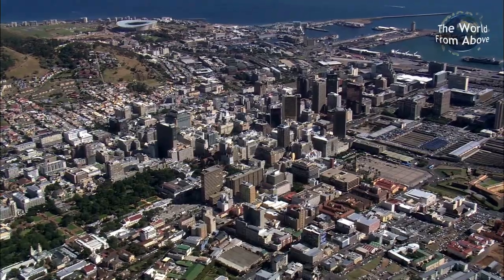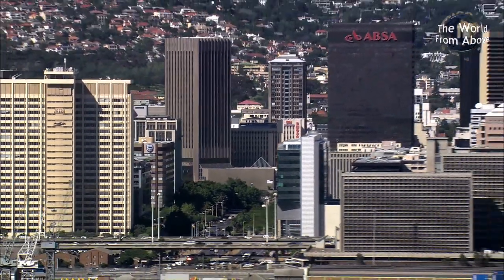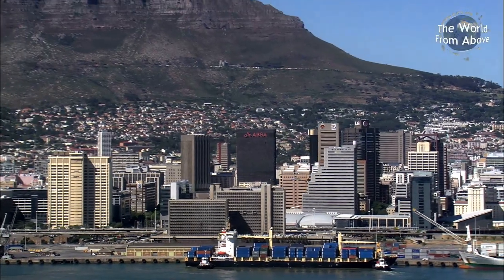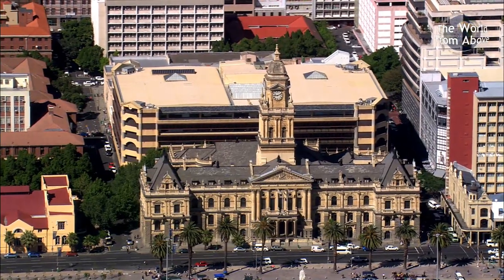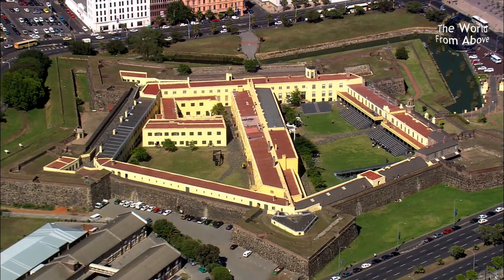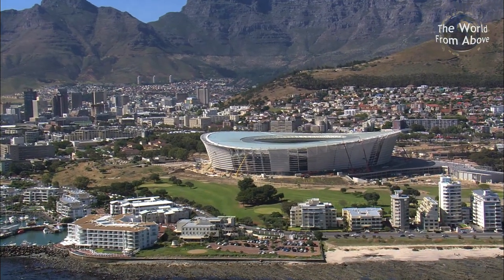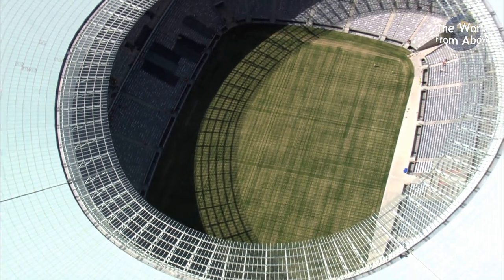Cape Town is a true cosmopolitan city and a major tourist destination. Its development over the centuries has been influenced by Dutch, British and Cape Malay ideas. Today, modern buildings stand next to historic ones, including the Grand City Hall, built in 1905, and the much earlier Castle of Good Hope, built around 1670. One of the most dominant features of the city is the new football stadium at Green Point on the coast. It holds 68,000 people and was built for the 2010 World Cup.